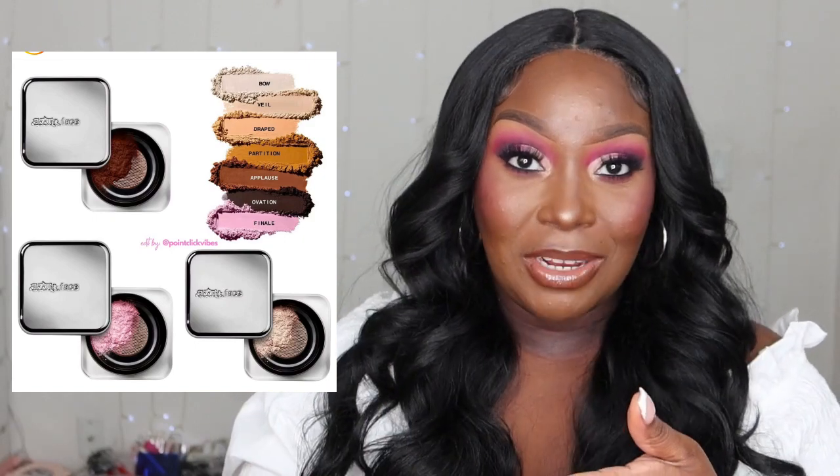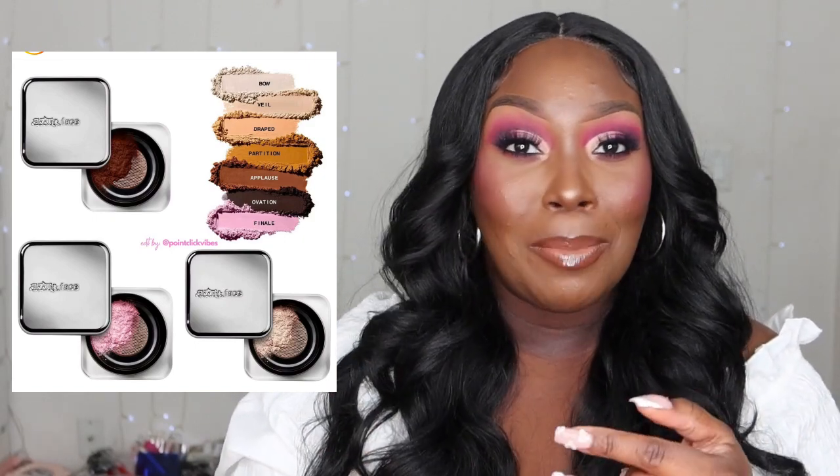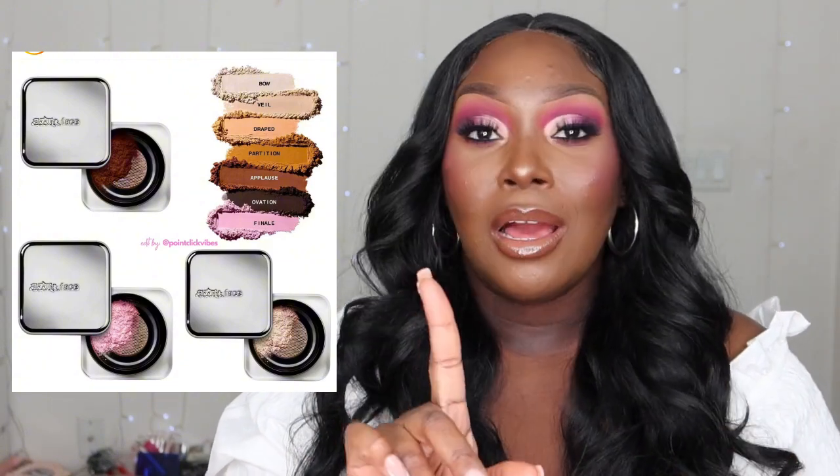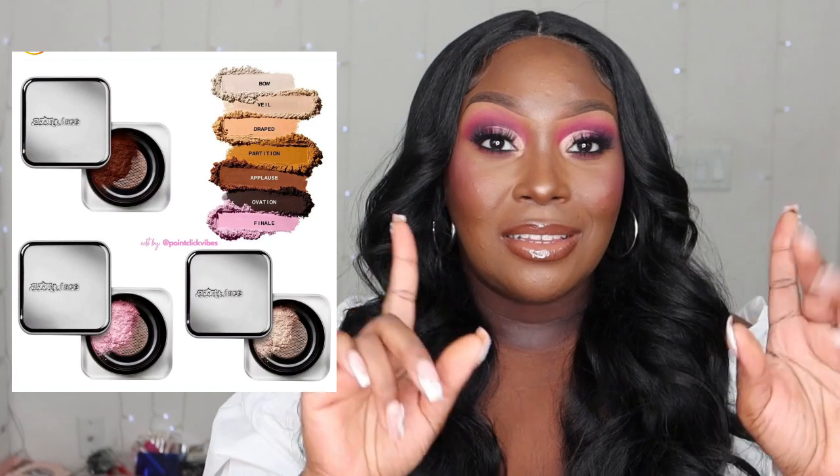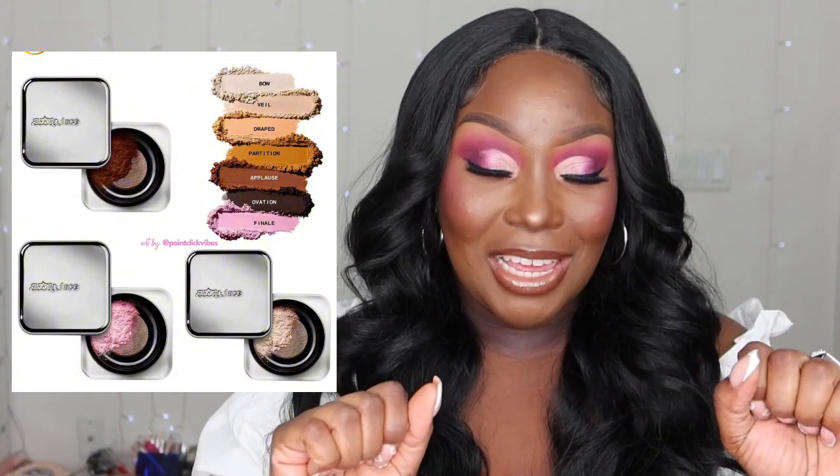Do y'all see the shade ranges? Yeah, I think I want to try about 3 of them. I want a pink one, I want a translucent one, and of course I want a nice yellow banana shade to see how each shade is going to perform. So this is going to be exciting. There's no release date for this yet, but trust and believe, as soon as these drop, I'm going to pick these up as well.